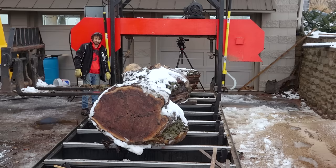We got one quick one to look at, and then we can start digging into that guy. It's a lump of snow there. So this one, not a whole lot going on. We're getting towards the sap, so there's not a whole lot of heartwood, but still some fun, interesting, unique green stuff going on.